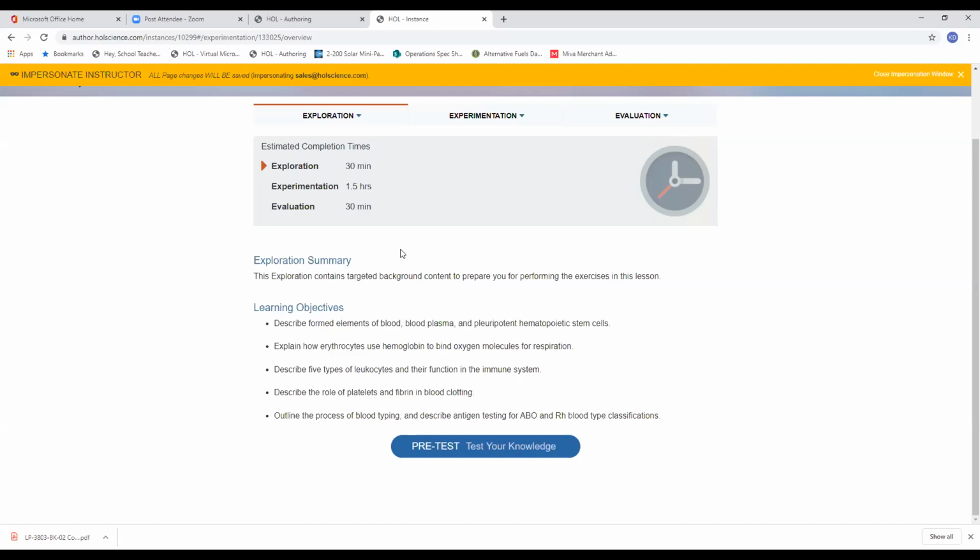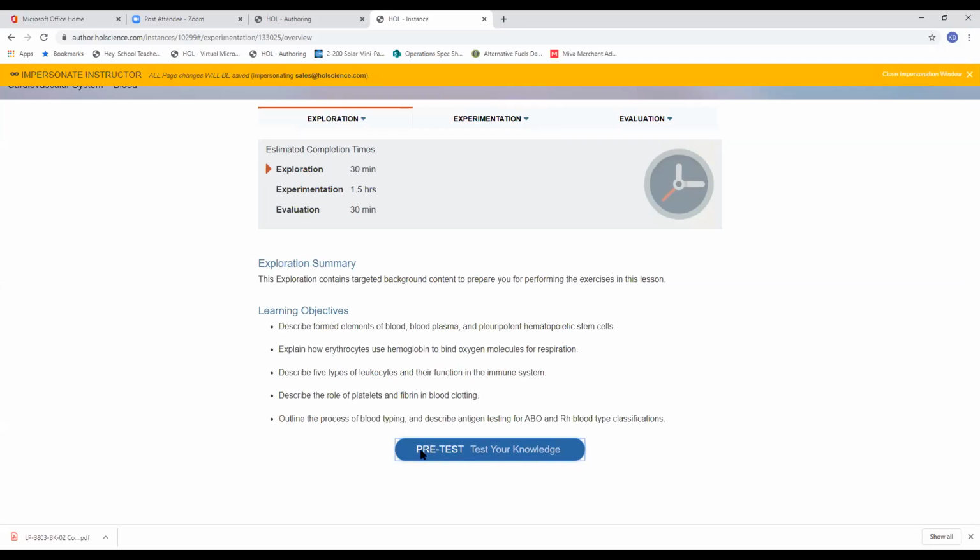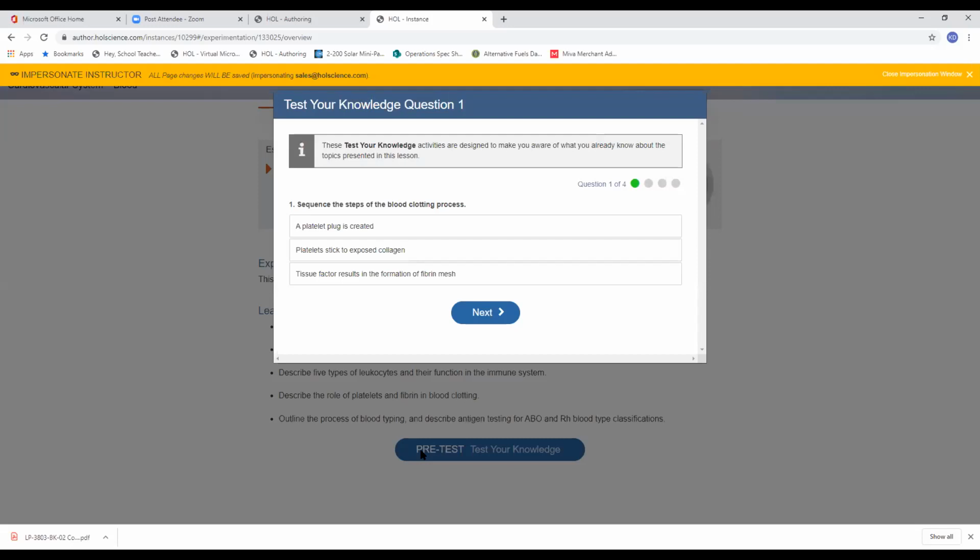Now, before a student begins the exploration section proper, they are presented with a blue button at the bottom of their page, and it's labeled Pre-Test, Test Your Knowledge. This specifically is a group of formative assessments. These formative assessments exist as drag and drop activities for the student, and they can consist of ordering or sequencing that we see here, or we'll see some upcoming examples of matching and categorization.